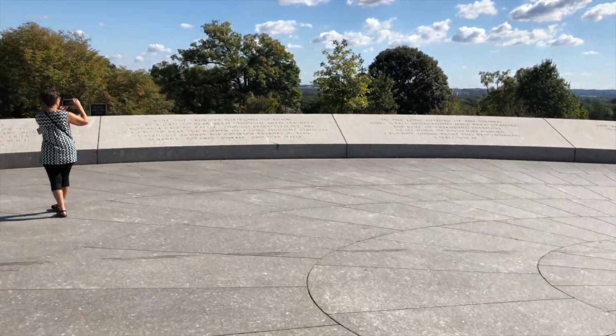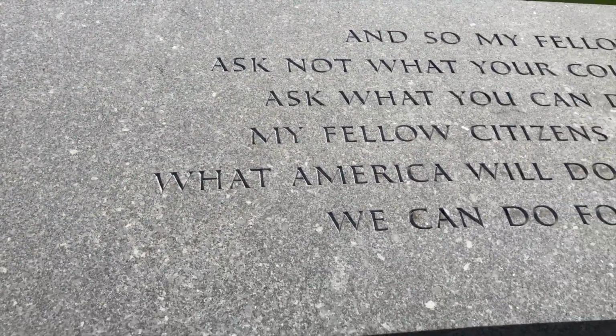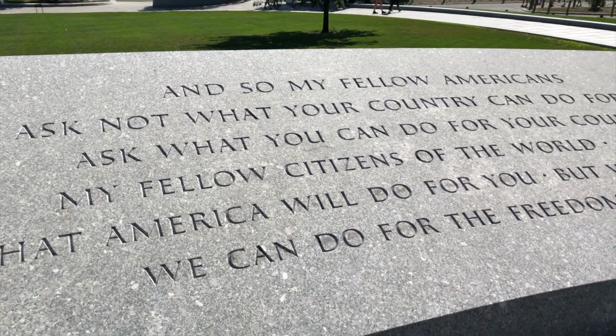Well, this wall that you see here has quotes of John F. Kennedy, and this, especially this one right here, is probably the most famous that I remember.